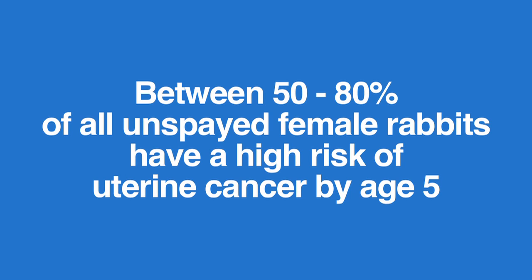The most compelling medical reason to spay your female rabbit is the prevention of uterine cancer. Unofficial statistics say that between 50 to 80% of all unspayed female rabbits will get this cancer by age 5. So it's best that you spay your rabbit to prevent her from getting it. Also, female rabbits go into what we call a false pregnancy, where they think they are pregnant, but they're actually not. This is very stressful for the female rabbit as she goes through all the motions of being pregnant, including nest building, where she tears out her own fur to build her nest, and becomes extremely protective of her territory. This aggression can be directed at you or her fellow rabbit housemates.